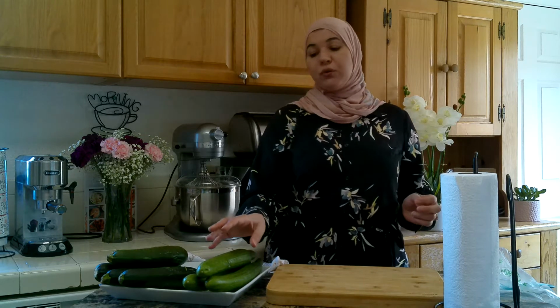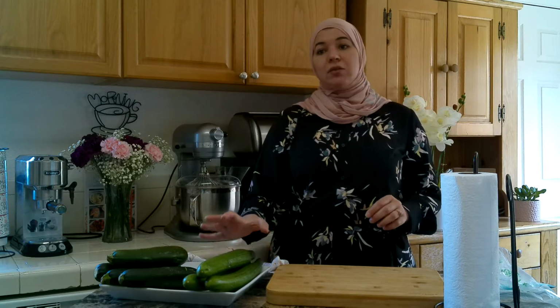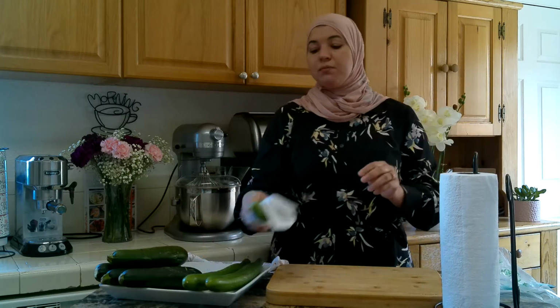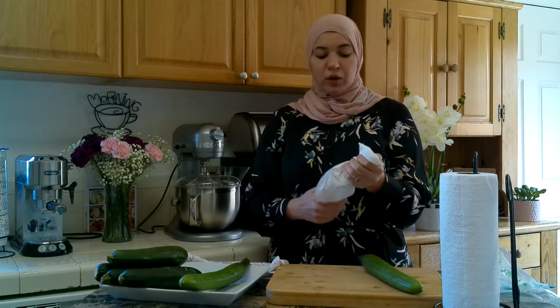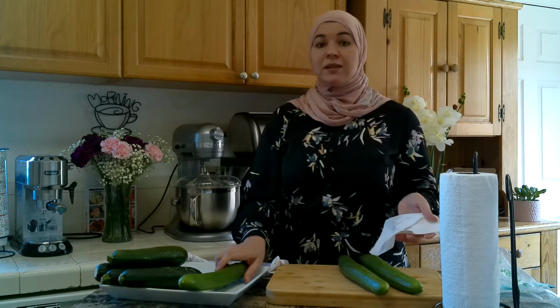And now I am going to show you how you can preserve your cucumbers for a long period of time, so they will be fresh and crunchy in your fridge for at least 7 days. First of all, when you take them out from the plastic wrap, make sure you dry them well, because sometimes there is some water that is trapped between the plastic wrap and the cucumbers. So make sure to dry each one of them very well, because that water will increase and hasten their spoilage.